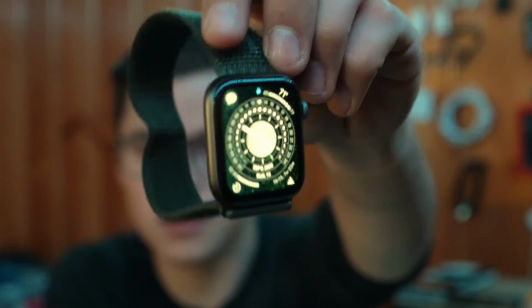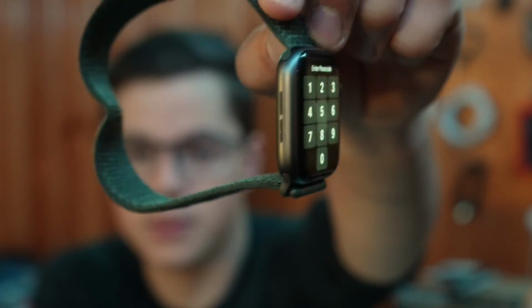Of course, it also has the satellite connectivity for emergency services, and all of the models for the Ultra actually have cellular because it's geared more toward an adventure outdoor watch. This watch starts at $799 and has a more ruggedized design compared to this Apple Watch, whereas this Apple Watch here has the glass and the smooth sides.